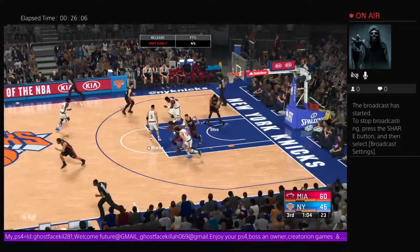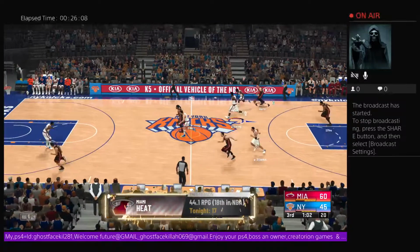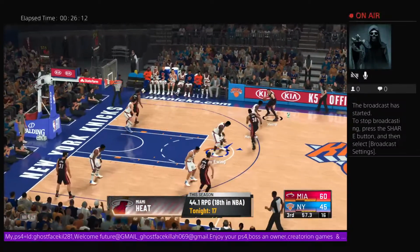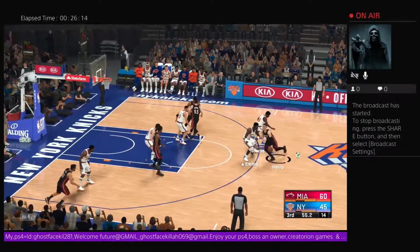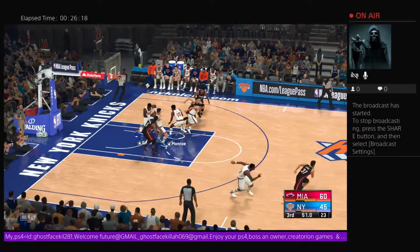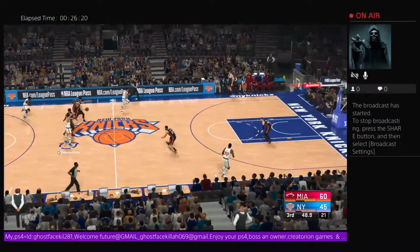That one misses. There's a minute left to play in the third. Hero passes to Strus. Off target with his 3. Knicks trail by 15.